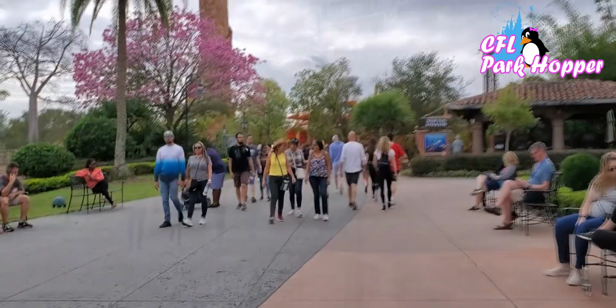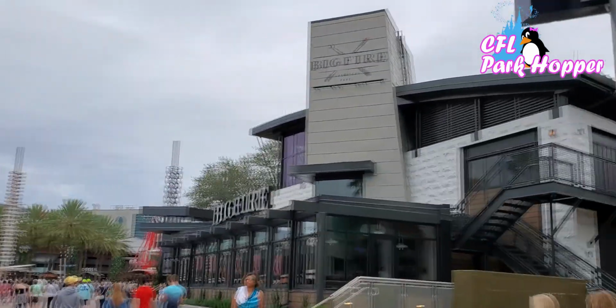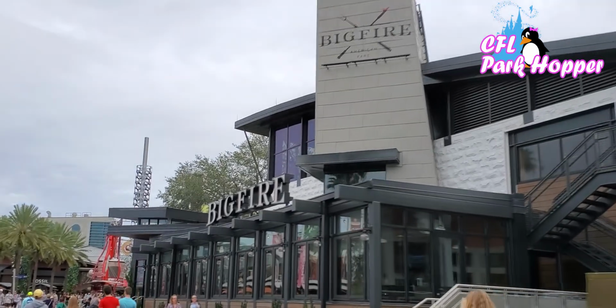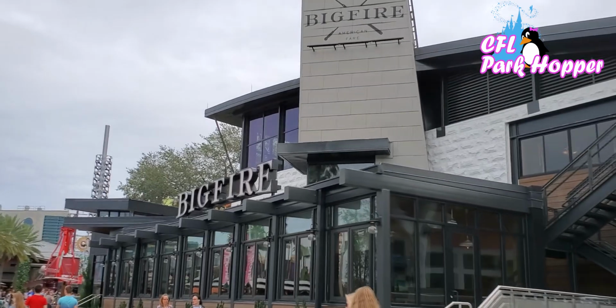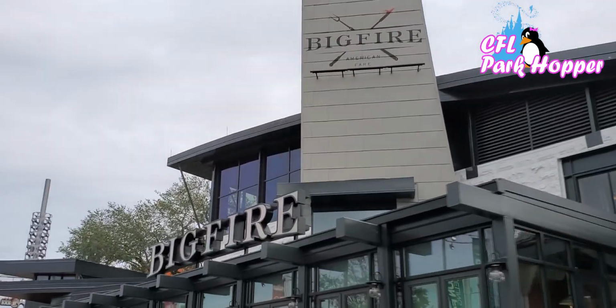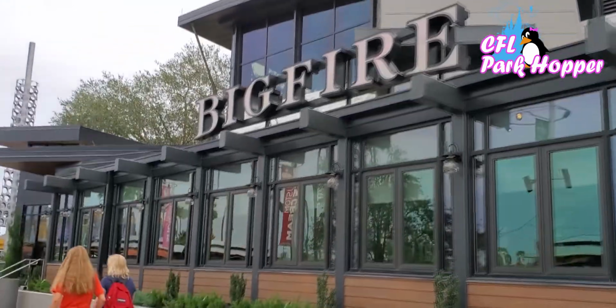So I'm going to show you a few of the other places that I would eat as well here at the City Walk. Okay, another place that I would eat here in 2020 would be the Big Fire Grill. This is brand new. It just opened this past summer, so it's not even a complete year old. I still haven't actually gotten to try it yet, so this is something on my to-do list. I want to come eat here at the Big Fire Grill on the City Walk.